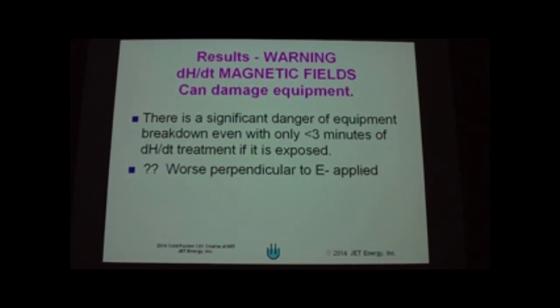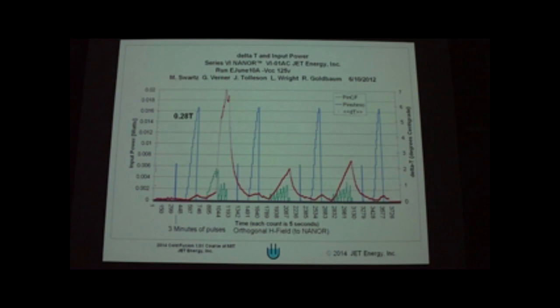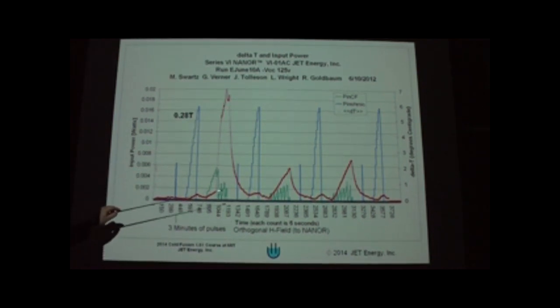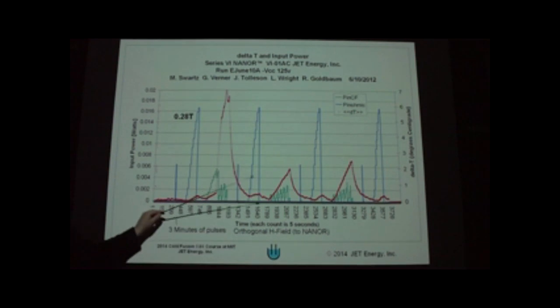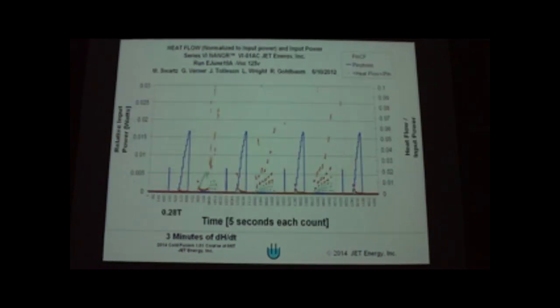Now there's a problem if you do these experiments. You might wreck your equipment. Coming from MIT, I didn't care too much. I do now because of the funding. But we tried orthogonal fields close, and we wrecked all kinds of equipment. And here you can see the equipment going down here. We still get excess heat out. And again, we see that with the field, we get a bigger effect compared to Cold Fusion itself. And we don't see any effect of the DHDT field on the control or in the background. This is something that is directly affecting our cold fusion system. This is a damage to the equipment.